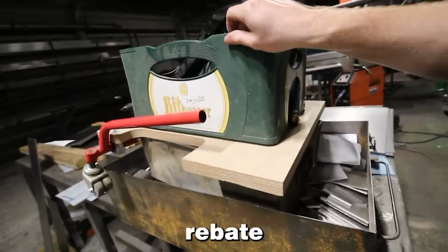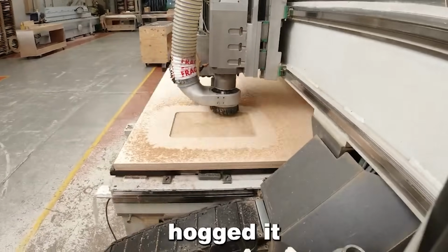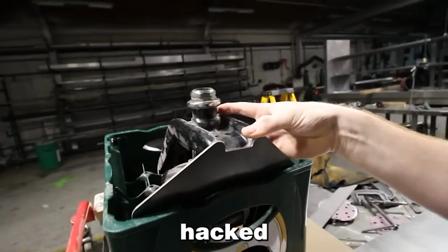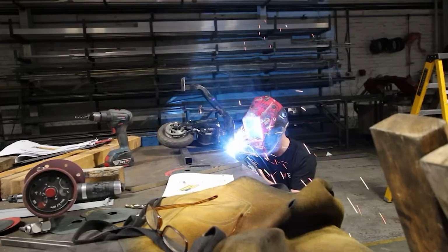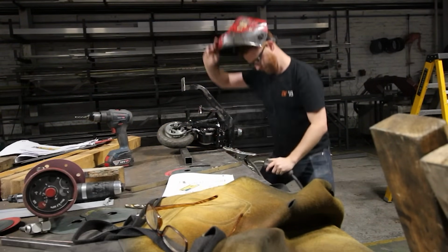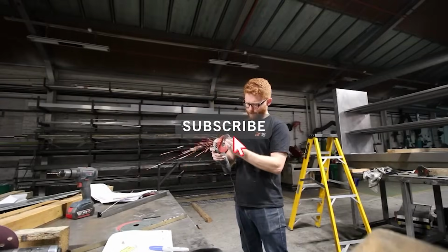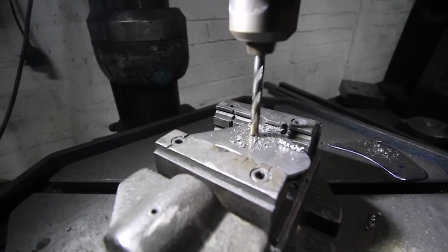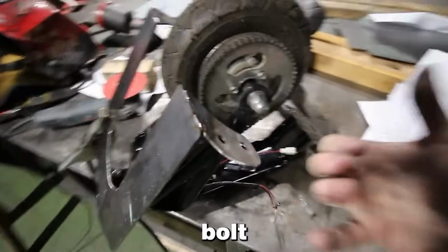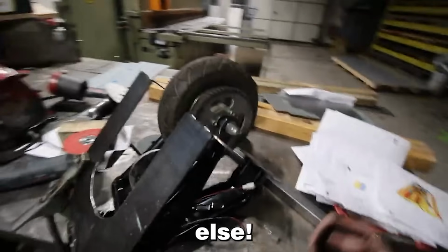This chassis, it's got a rebate in there for the beer crate to sit in. And yeah, we just ran the machine up, hogged it all down, cut it all out. Also laser cut some front plates where I've hacked the front of the frame off. These little winglets on, and they'll bolt through the box and into the wood, tying the metal chassis to everything else.